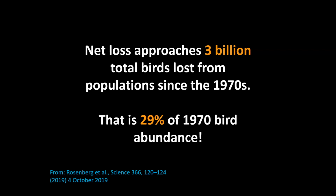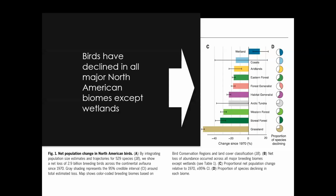And we knew that from breeding bird surveys and such. Well, there was a paper that came out in 2019 in Science. That one took a lot of that data and other data as well, and basically pointed out that we've lost a third of all bird abundance in North America since the 1970s. That's a significant loss, 3 billion birds since that time. And this is actually from that paper.